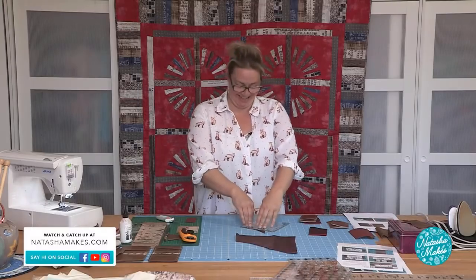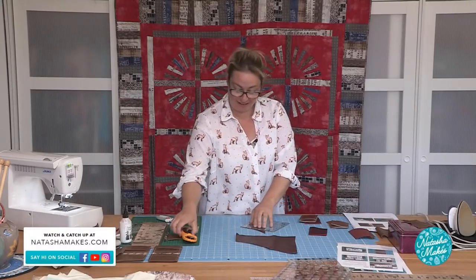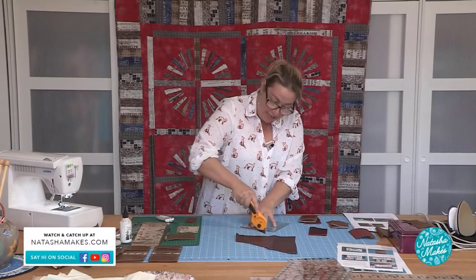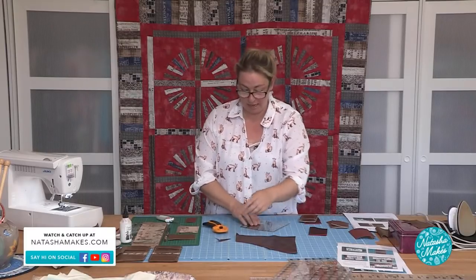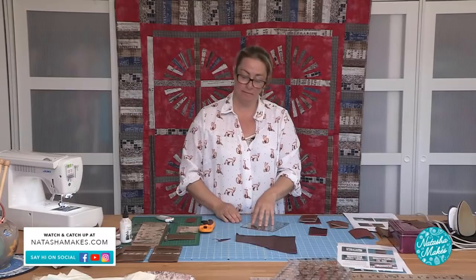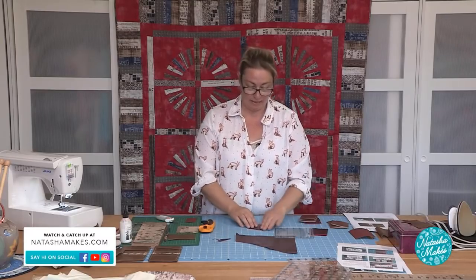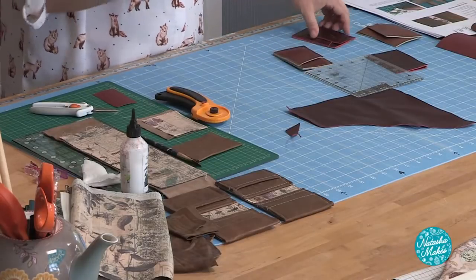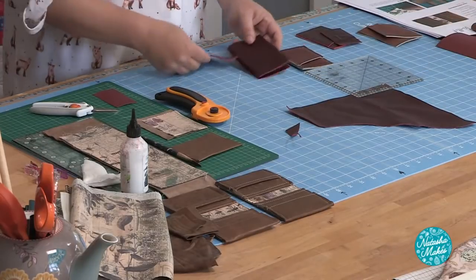So I'm just going to cut this at the angle that the leather suggests I cut it, rather than following the pattern, because this came off the end. We don't want to waste. Did you see how easily that just flowed through? Yes. And because that sort of cut was already on there, that's the way it's going to lie on the leather.